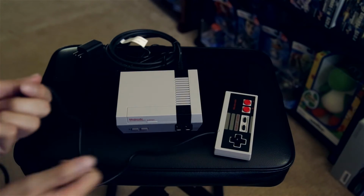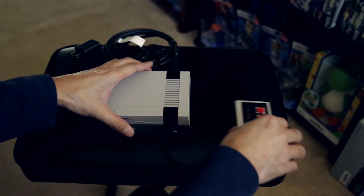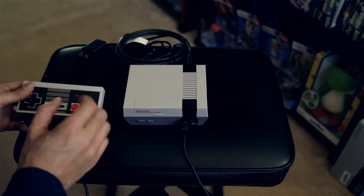And then obviously you have an option for a second controller, but you'll have to buy that one separately.